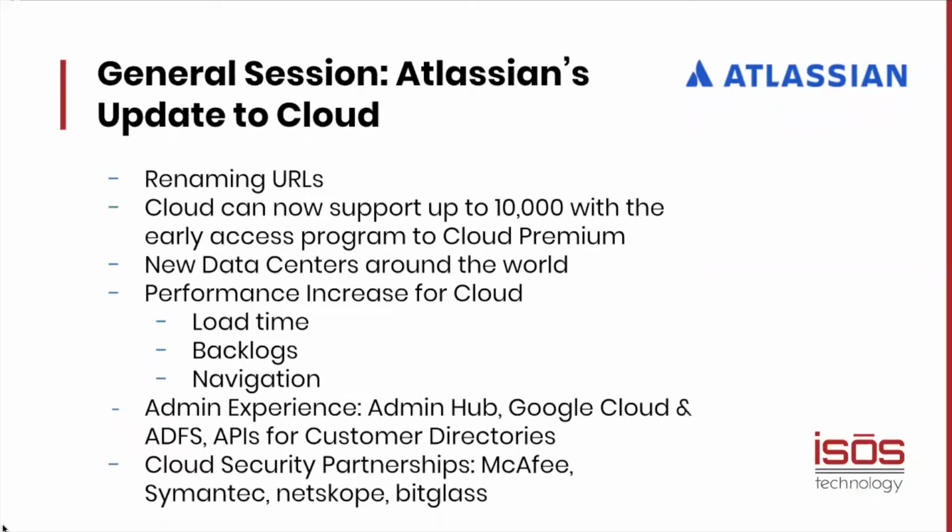Given that most organizations are using cloud products in their everyday, kind of like Salesforce, Atlassian knows cloud is the way of the future. They have increased their user experience with Jira and Confluence already in the cloud, and are continuing to do so every single day.